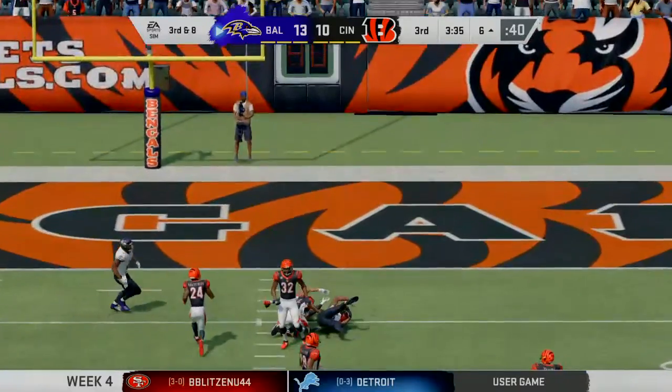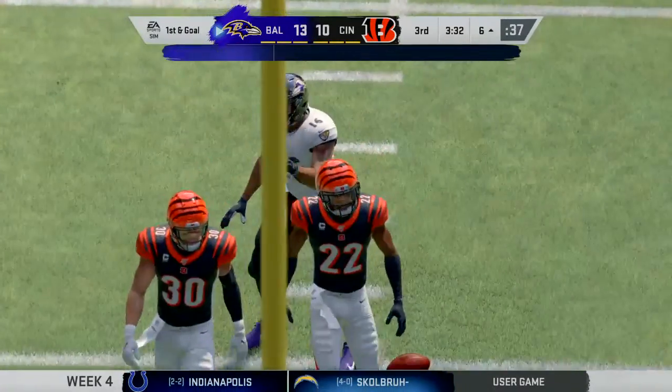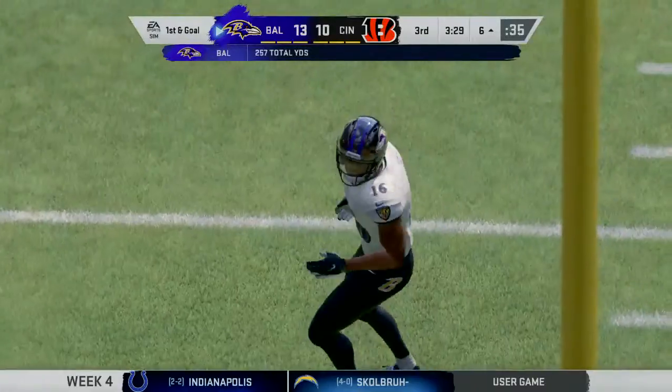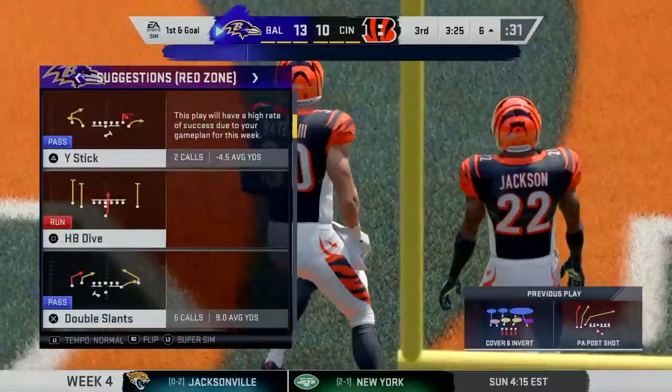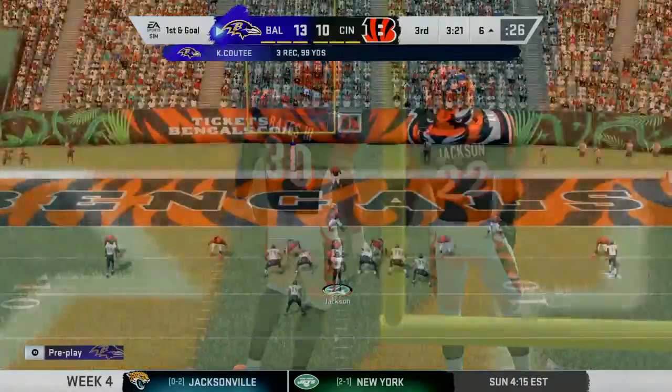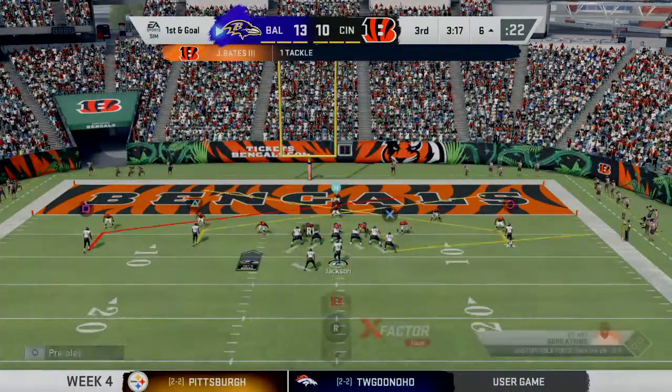Got a man, it's caught inside the 10. And they do finally get him, but he makes it all the way to the 6. They're able to convert on third down, and that sets up a 1st and goal. Now a chance to make that big play really hurt. It's 1st and goal just outside the 5.